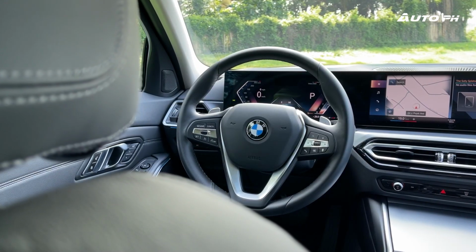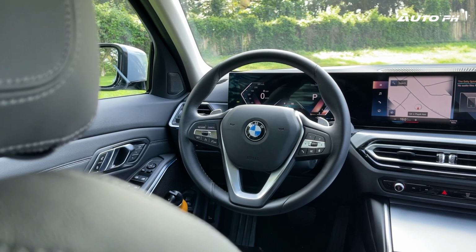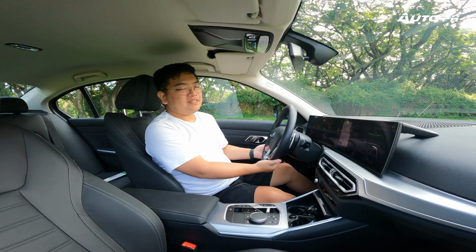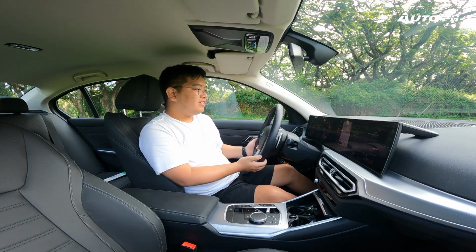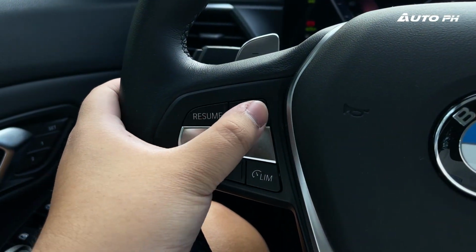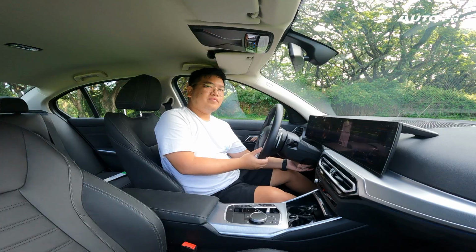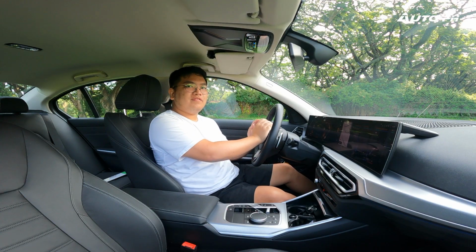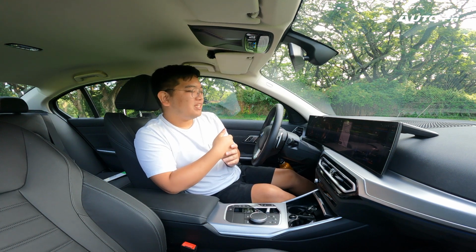And then for the steering wheel, still the same as before, so it's a 3-spoke steering wheel, tilt and telescopic. Of course, we'd expect that at this price point and segment. So we do have lots of adjustment, as you can see over there. Really nice. We have paddle shifters, then our controls for cruise control, and our controls for audio on the right. Then for the horn, it's our typical BMW horn, which we'd expect from a European car.